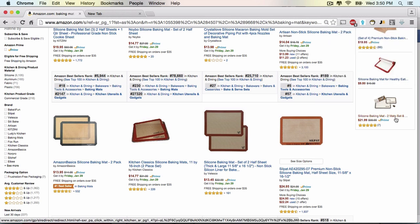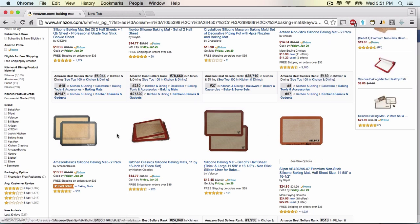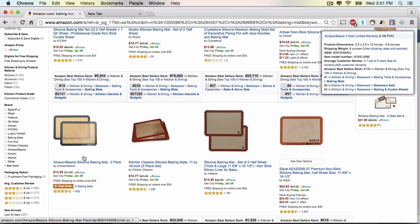And of course, this Silpat mat has way more reviews, almost 2,000, but I only get offered 1 for almost double the price of the Amazon Basics one, which is 2 for only $14.